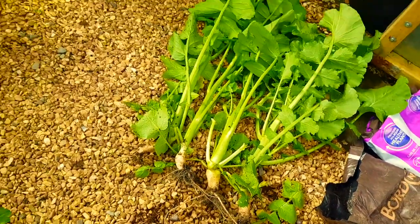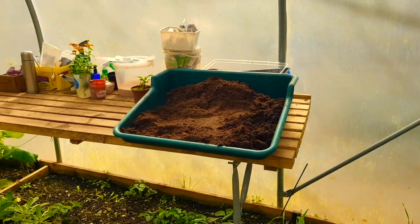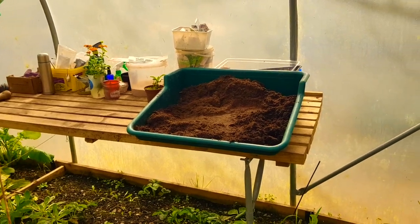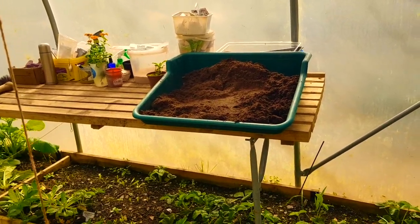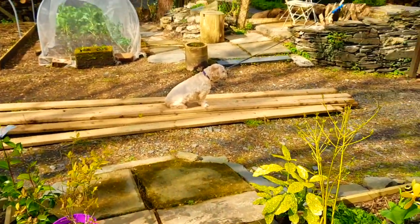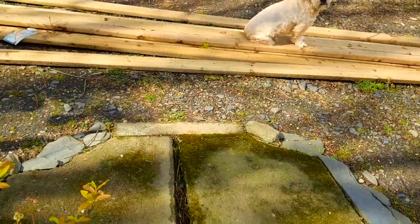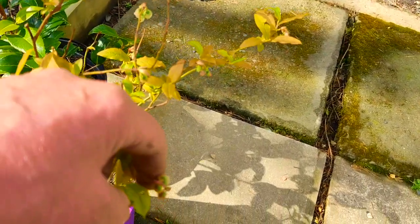There we are. So it's all tidy in here. I'm running out of compost. That's all the compost I got again. I think we might buy a massive bag again. Because I want to, on the outside, I'll show you. Oh, it's beautiful now, the sun's shining. It's actually not cold for a minute. Have a look here. What's going on here?